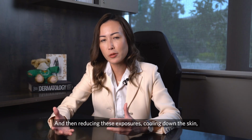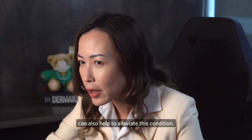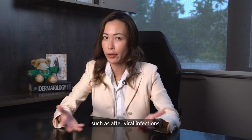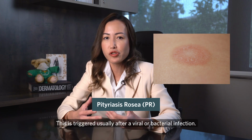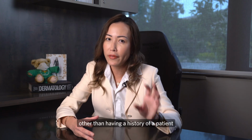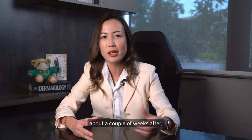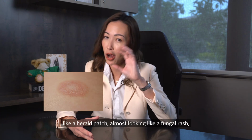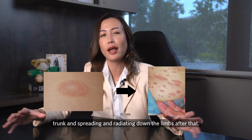Reducing these exposures, cooling down the skin, and applying very calming lotions can help to alleviate this condition. There are also some immunologically triggered rashes, such as after viral infections. There's a condition known as pityriasis rosea, or PR for short. This is triggered usually after a viral or bacterial infection, and sometimes there's no clear-cut etiological factor other than a history of the patient feeling slightly tired and under the weather. Then they develop this rash about a couple of weeks after, sometimes starting with a larger circular patch, like a herald patch, almost looking like a fungal rash, and then multiple small patches develop over the trunk, spreading and radiating down the limbs.